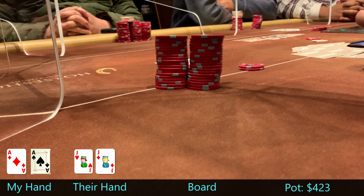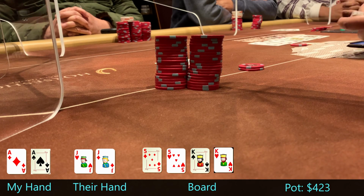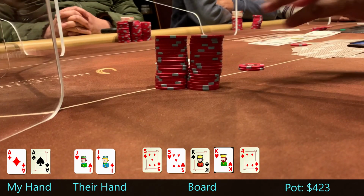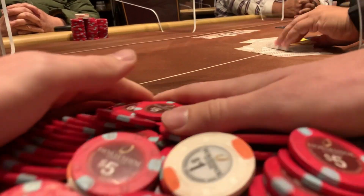So let's see a run out. The runout's clean, and we scoop the biggest pot we've ever played in. So good way to start the session.